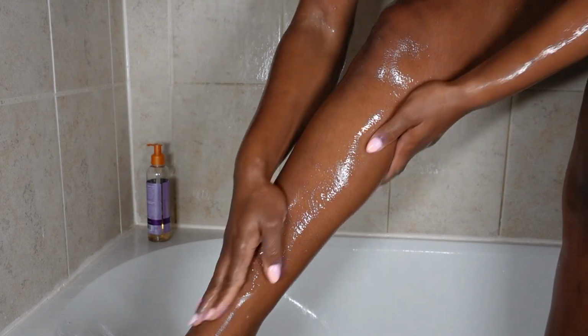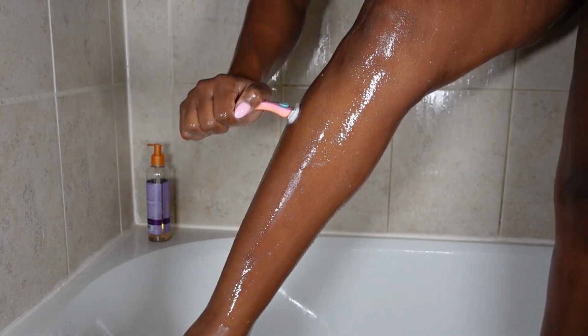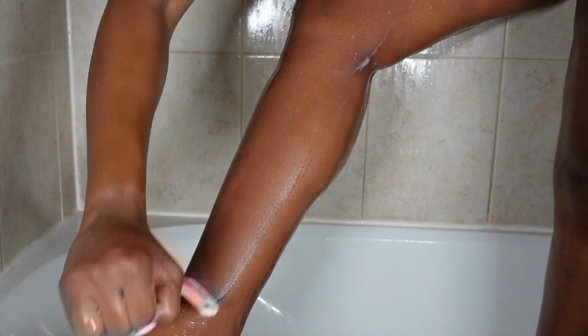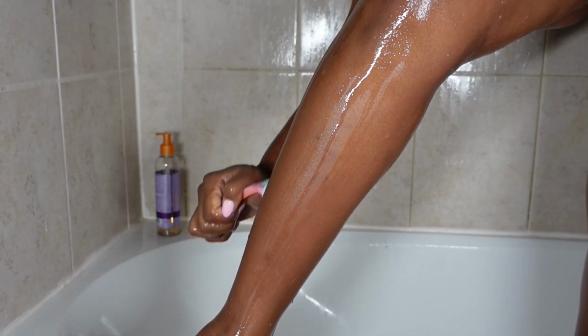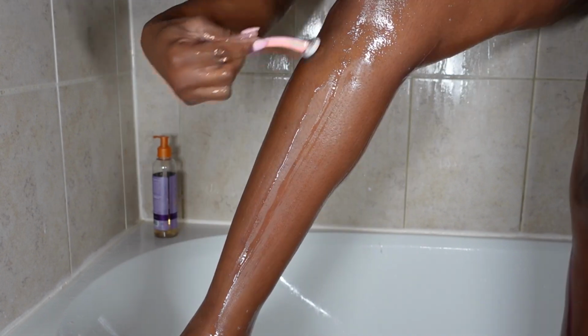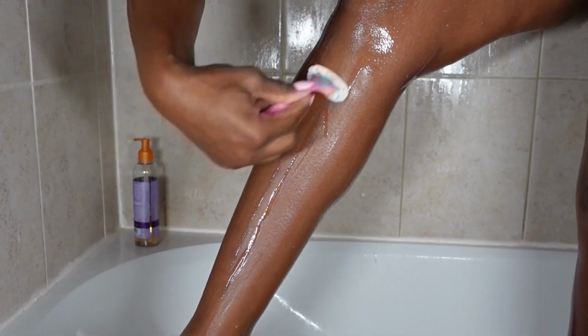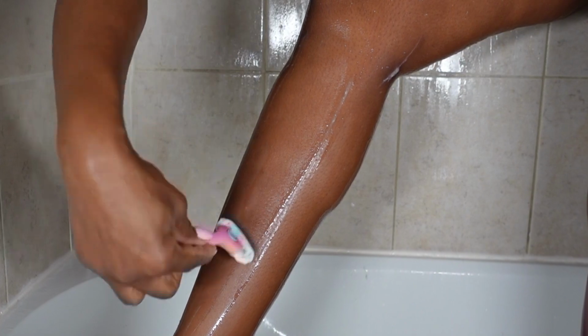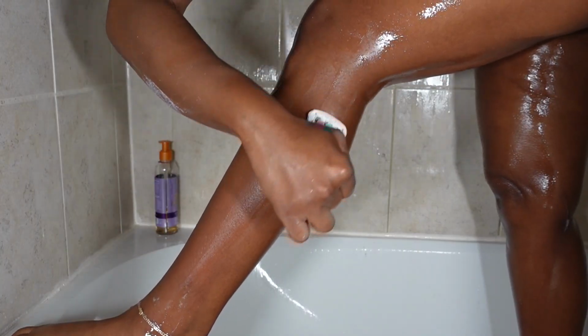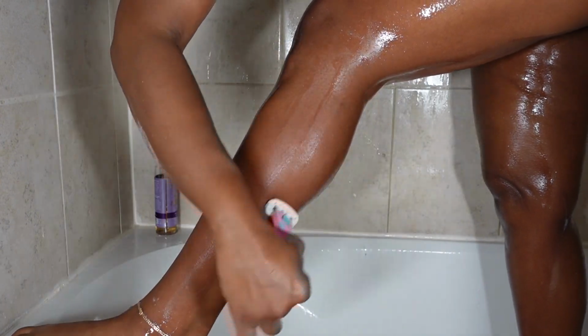And yes, you are watching me shave my legs in a downward position. I like doing this because I feel like I get more bumps going the other way. So if you're just like me and you experience strawberry legs, go ahead and shave down and then shave up, but don't just start off shaving up. I get the smoothest results this way. Billy razor for the win. The best razor I've ever used.